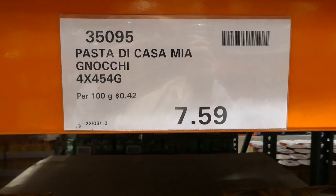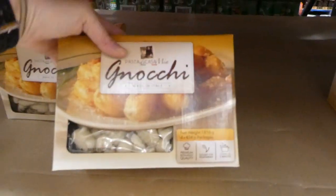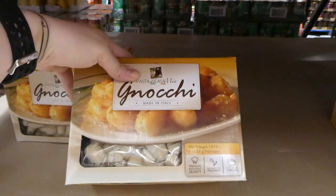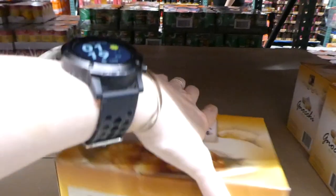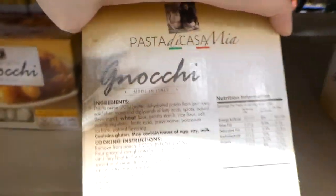Pasta di casa mia, you get gnocchi, 4 of the 454 gram little bags, I think, for $7.60. So it's like dried gnocchi. It just says suitable for vegetarians, and you can cook them in 2 minutes, right? Because once they float, then they're all done. And these are made in Italy.